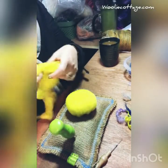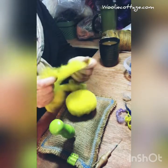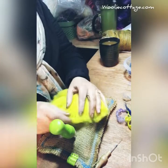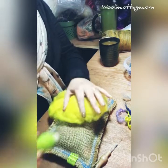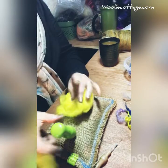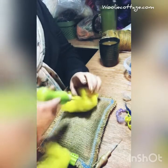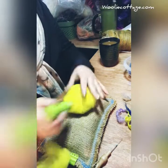I want this one to be quite wide. I want it a little bit bigger than the one I've already made. So I'm just going to build up my layers a few more times. And just keep going like that.